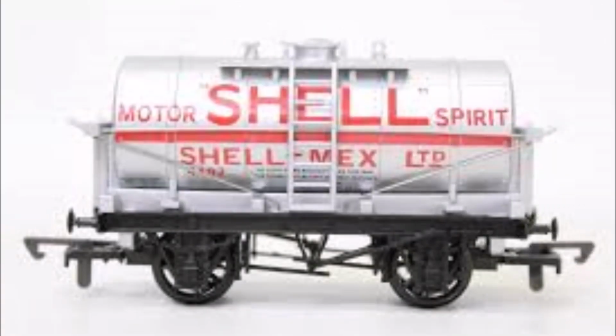Now, the worst category of combustible materials carried was the spontaneously combustible material, and I've really struggled to find a photograph of a tank wagon that is painted in the appropriate livery to represent spontaneous combustion. And of course, if you think of things like phosphorus and sodium and that kind of thing, the tank would be aluminium and the sole bar would be black.